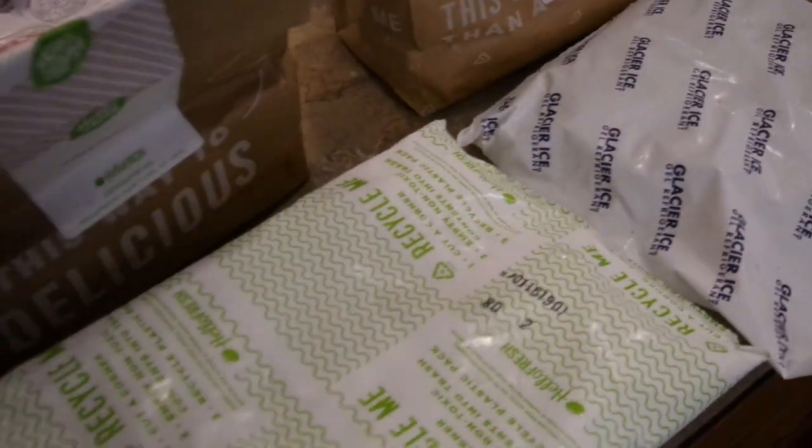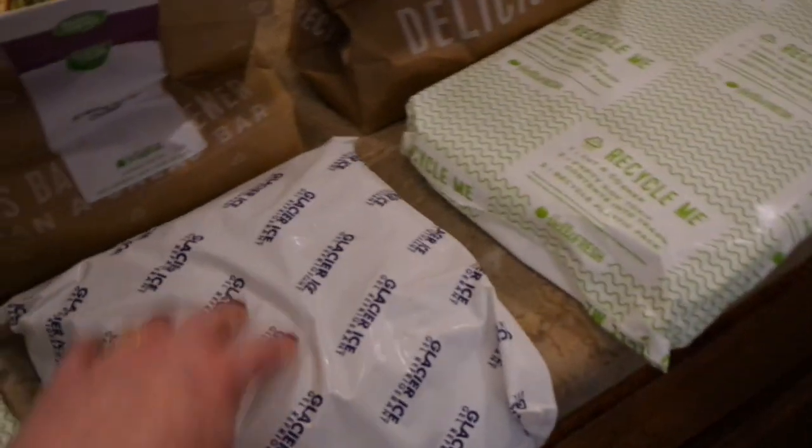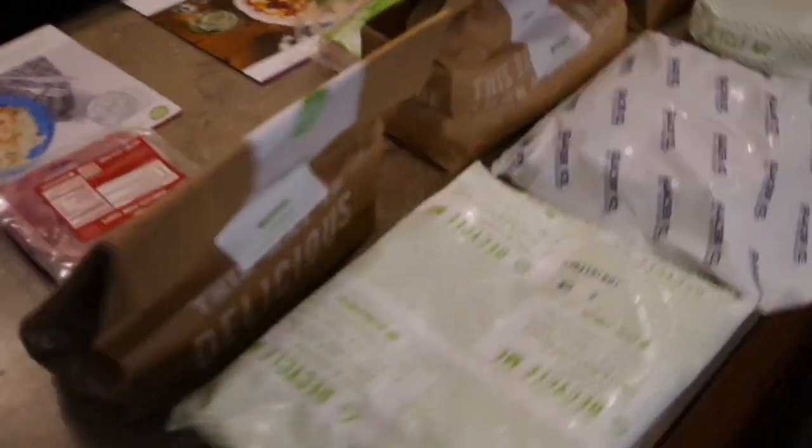Let me start by showing you that the box was very thickly insulated, and then each meal was in between these huge ice packs. It says on here recycle me, so maybe we can save these for the coolers for this summer or something, but it was super nice heavy duty plastic ice packs. So I'm gonna go around here to the front. I laid out all 3 meals.